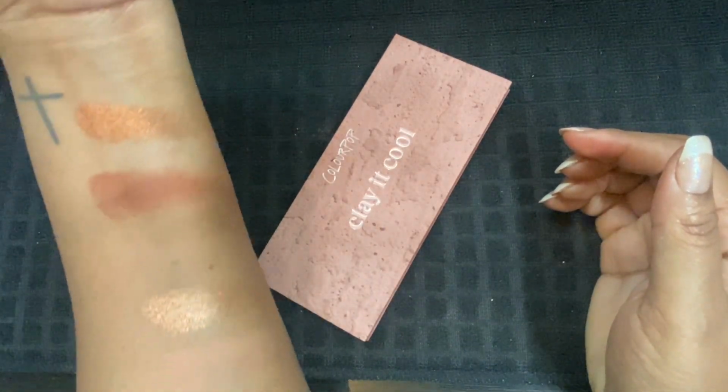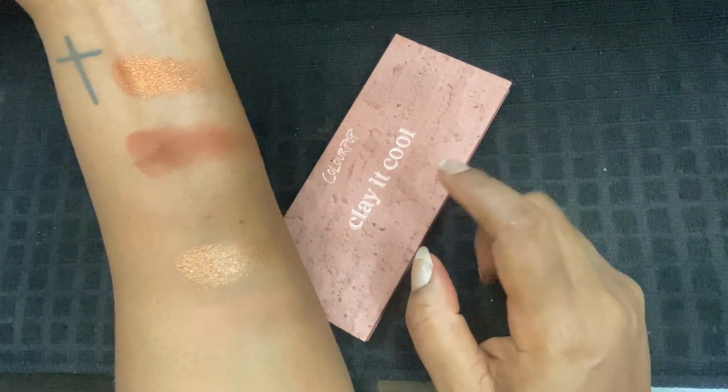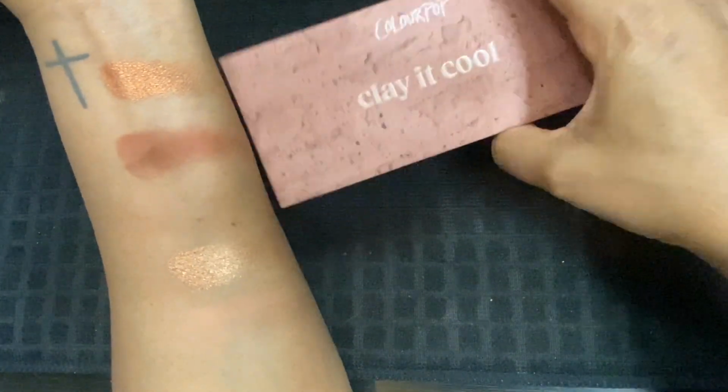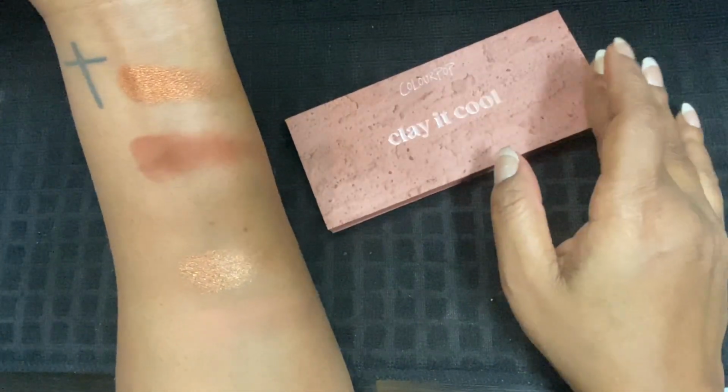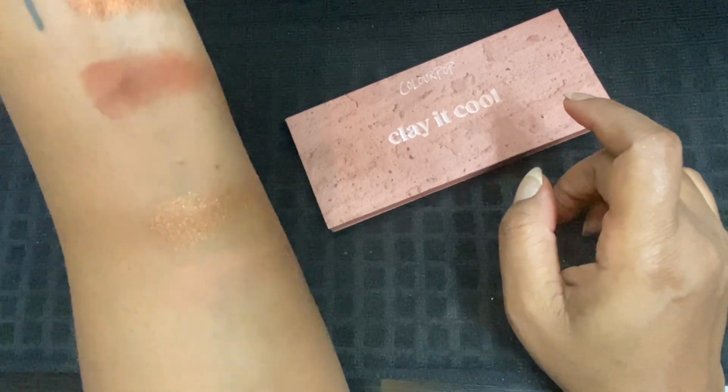Look how beautiful that is. I really like whatever formula ColourPop uses for these type of packaging. This palette is amazing. They need to do this for all of their shadows. I am in love, in love, in love.